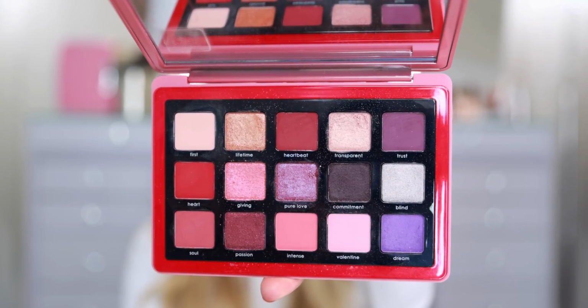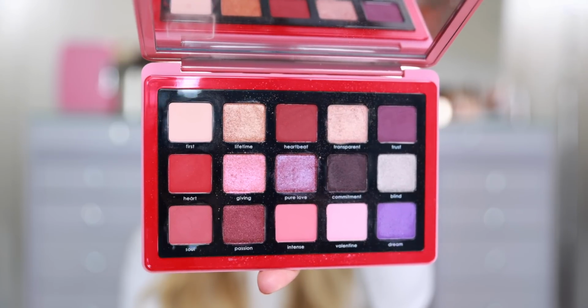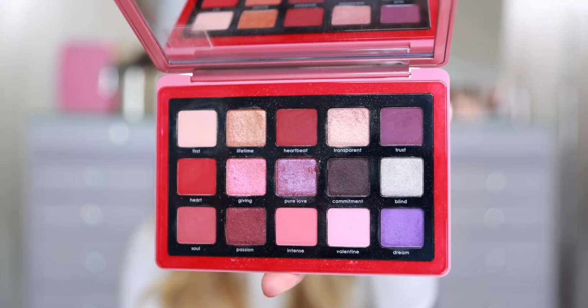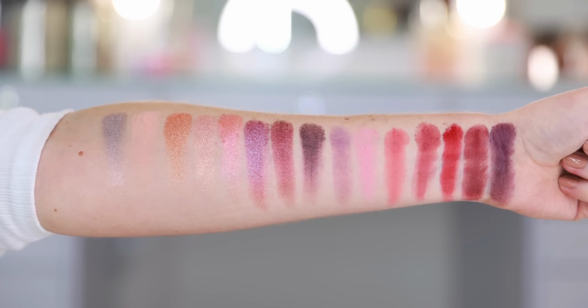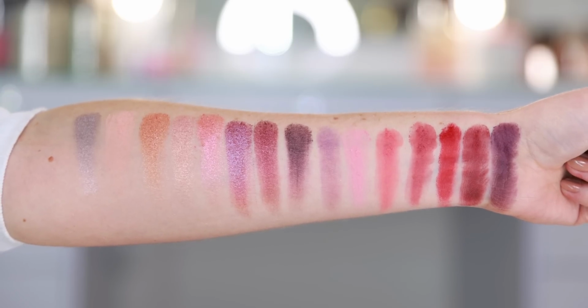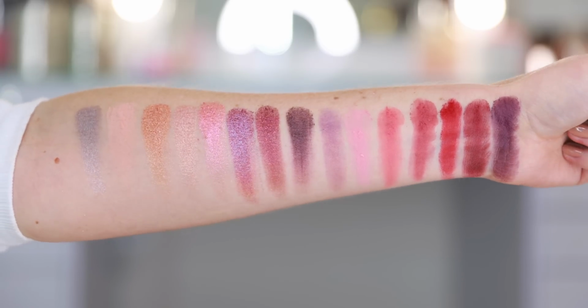This was the gateway palette that led to several other Natasha Denona purchases. I only wish that she had included maybe a few neutral tones. Not necessarily neutral and really warm like the Bronze palette, but if there was some other light brown color, like this first shade right here, ends up looking really peachy pink on the eye. If that was maybe a light tan, I think I would probably grab this more than I do. But I love the mattes, I love the metallics. As an introductory palette, I think this was perfect.